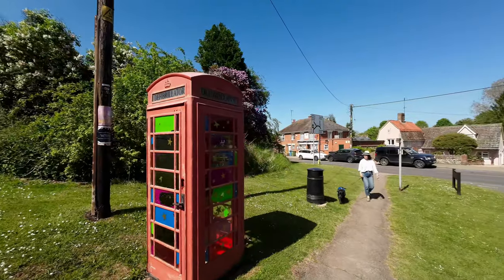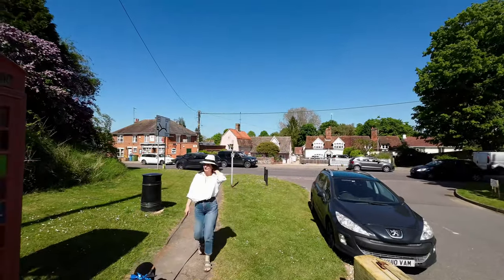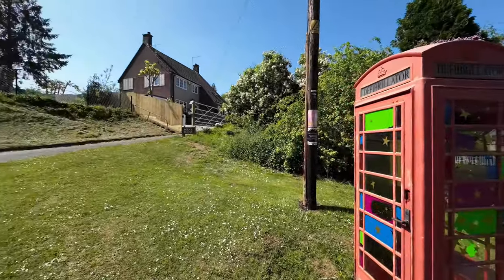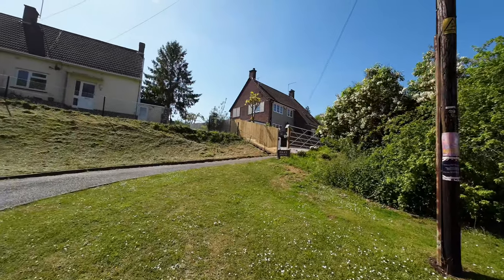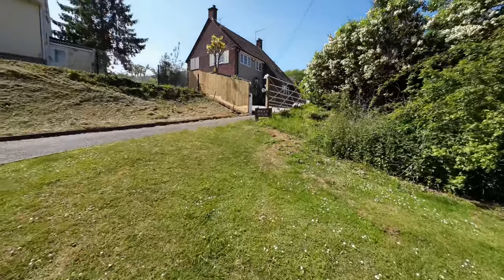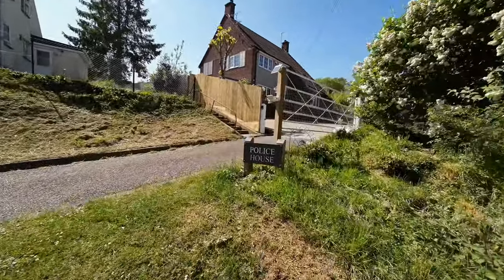Okay, ladies and gentlemen, we are now on the other part of Finchingfield. We're going to take you for a walk around to look at some of the highs and lows of the village. And where we're standing before we go any further, this is the old police house, and in fact it's still called the police house. I've been here a number of times.